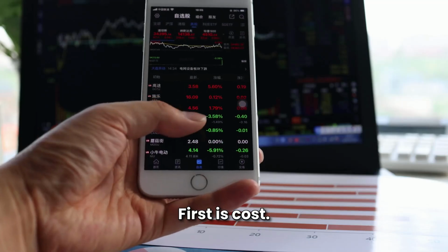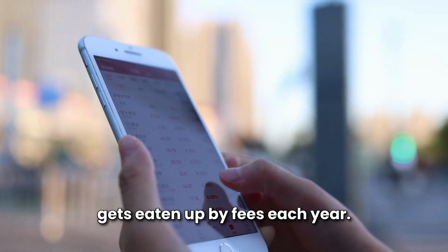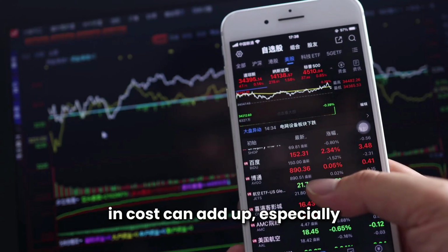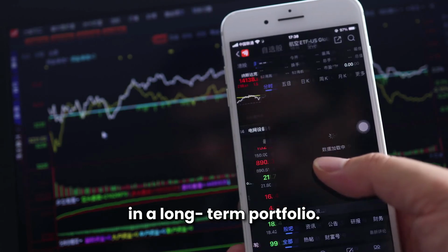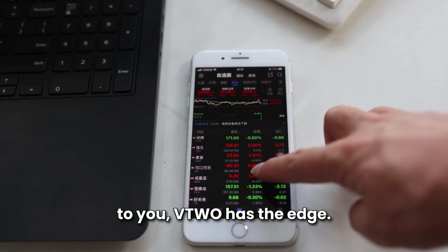First is cost. VTWO has a lower expense ratio, which means less of your investment gets eaten up by fees each year. Over time, that small difference in cost can add up, especially in a long-term portfolio. If minimizing costs is important to you, VTWO has the edge.